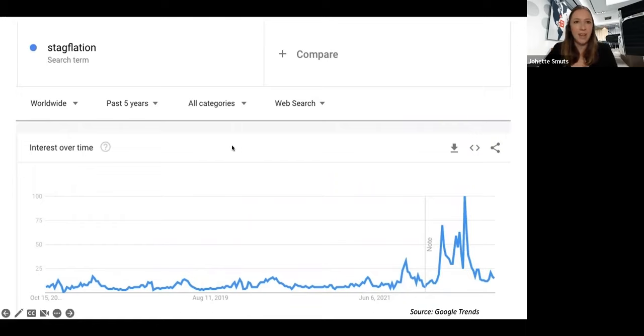If you want to see a regional breakdown of where people searched for it the most, you can go to Google Trends and play around with it if you want.